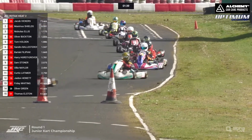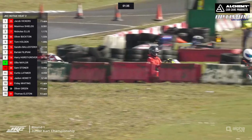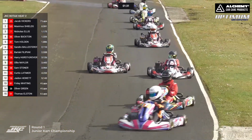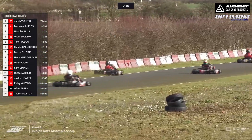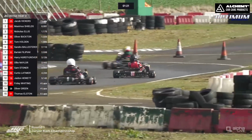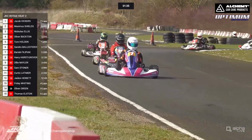So it's Vickers from Shields and Ellis, the top three. Ellis, though, coming under a lot of pressure from Oliver Buckton, who's managed to stick with the Heat 1 winner and tries to get a good run in the background. Sandro Ballesteros gets alongside Tom Holden, although Holden just runs around the outside, takes too much curb, though, and Tom Holden gets some air over the grass, and luckily, and I do mean that massively, stays in the right direction.